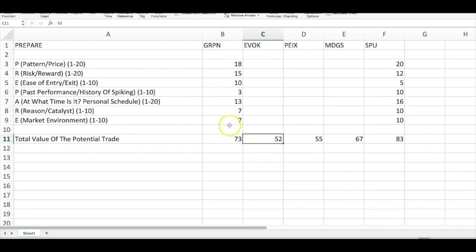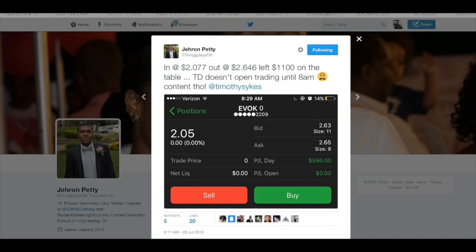My play on Groupon, as I said in the earlier video, if it could get above 5, then it would be a big breakout. Remember, it was only roughly a 73 pre-market. Let me zero this out and tell you what the number was right when I did buy it. Let's see.